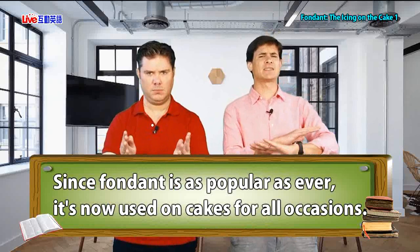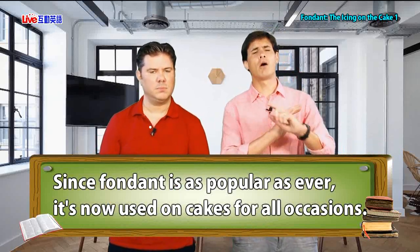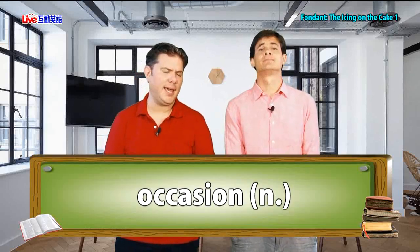That's really, really interesting. Now, before, we mentioned how fondant and icing was used on wedding cakes. Well, get this, since fondant is as popular as ever, it's now used on cakes for all occasions. Fondant isn't just for weddings anymore. Sure, wedding cakes, birthday cakes, it doesn't matter. As long as you have some kind of special occasion, you'll find a cake, and that cake will probably have fondant.